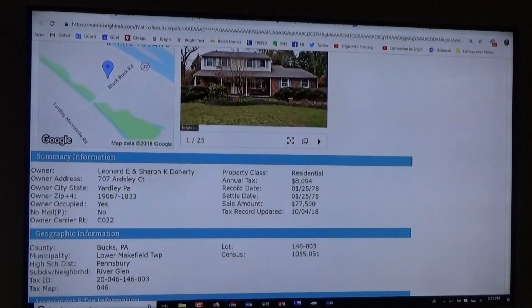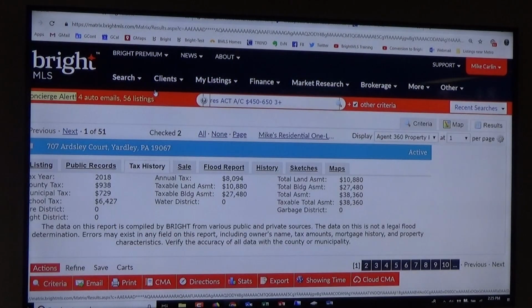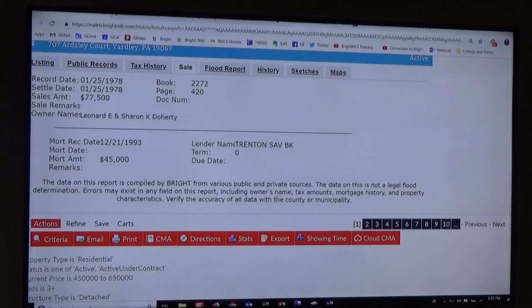Here's all the public records data. Next to that is the tax history, where we're going to pile up year by year what the taxes and the assessment was every year. We're still backfilling this. And you'll be able to see whether the taxes have been climbing up or going down. Sale is going to be deed and mortgage information that we've been collecting.